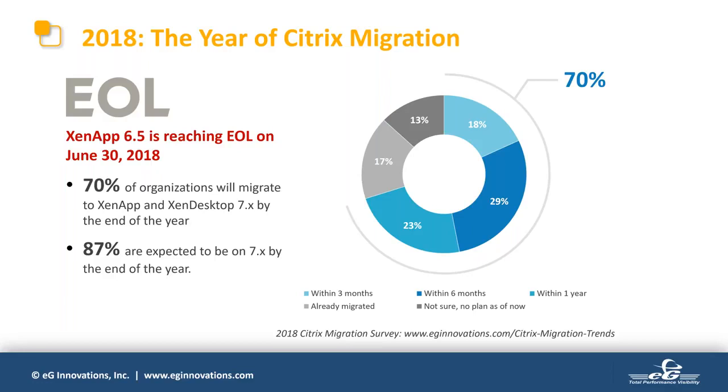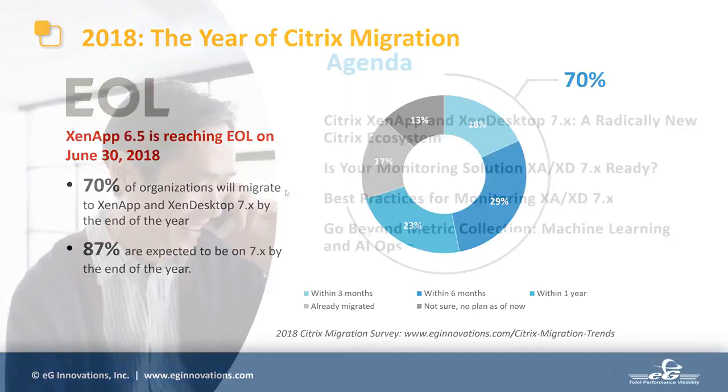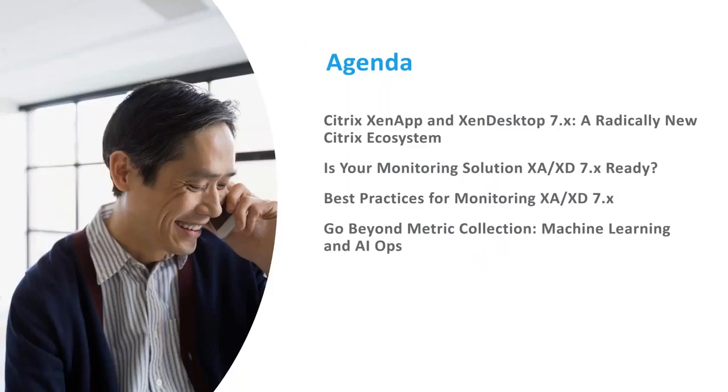Having said that everybody's on 7.x, the topic for today is what are the changes in 7.x? How has Citrix changed in 7.x? And because of those changes, what do we need to focus on when it comes to performance management and monitoring? How can you have the ideal solution for managing performance? What are the areas? What are the best practices to monitor XenDesktop 7.x?